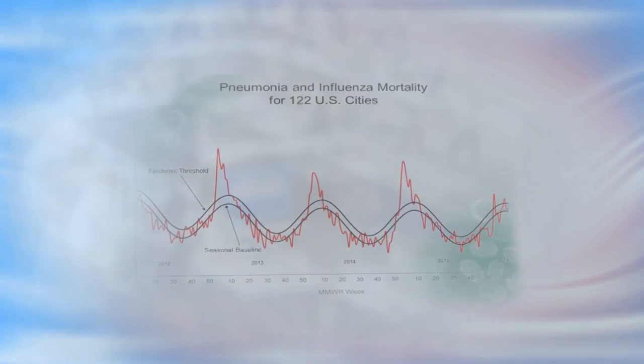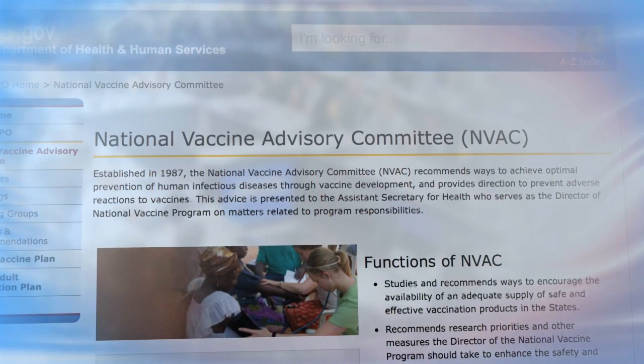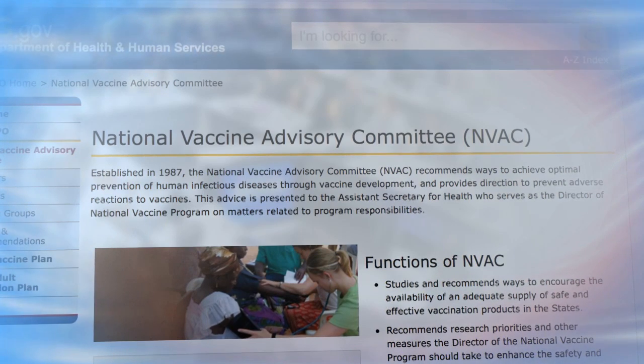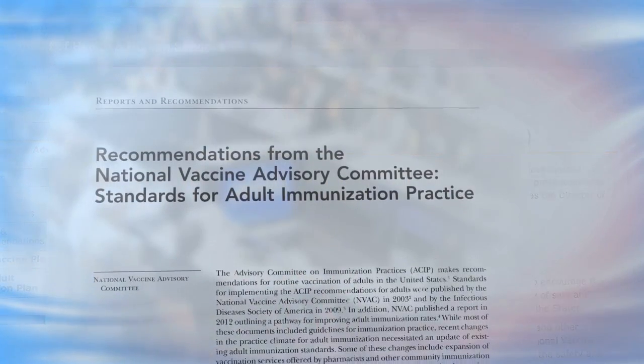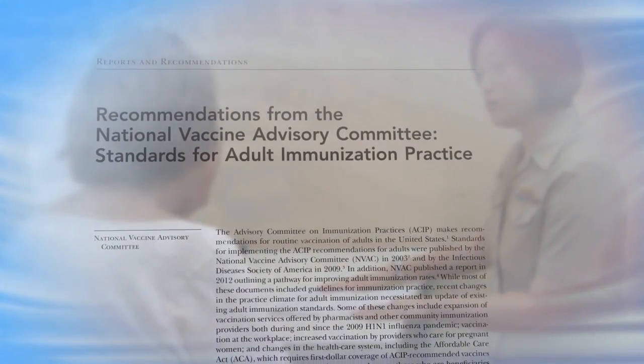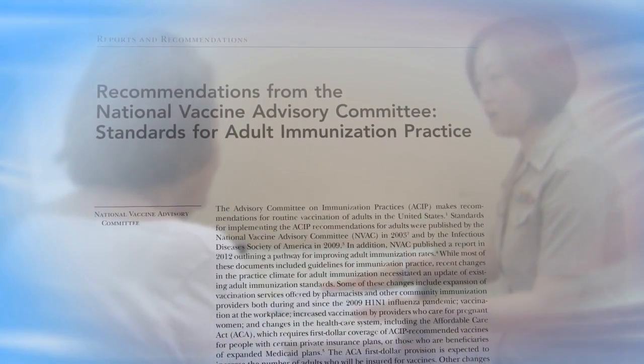To improve adult immunization rates, the National Vaccine Advisory Committee published a set of recommendations called the Standards for Adult Immunization Practice. The standards call on all healthcare professionals to take steps to make sure their adult patients receive all of their vaccinations. The standards are not just for providers who immunize. Even if you do not administer vaccines, you play an important role in recommending needed vaccines to your adult patients, whether you work in a clinic, a pharmacy, or a hospital.